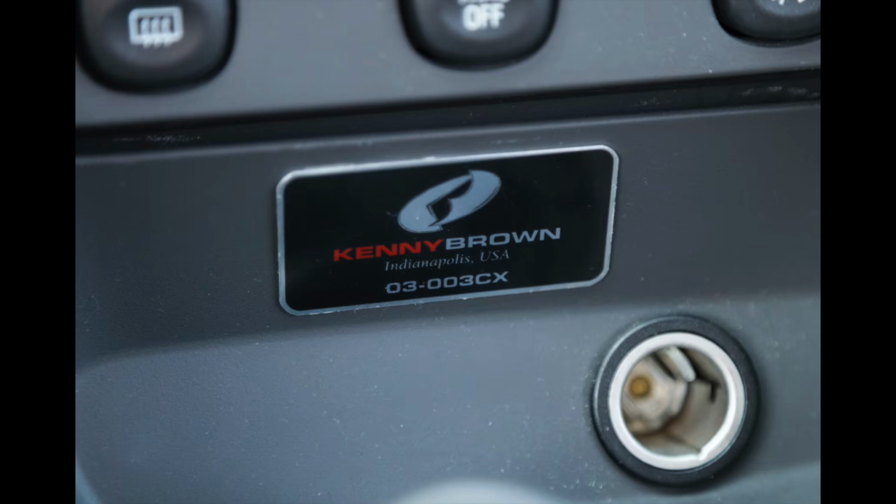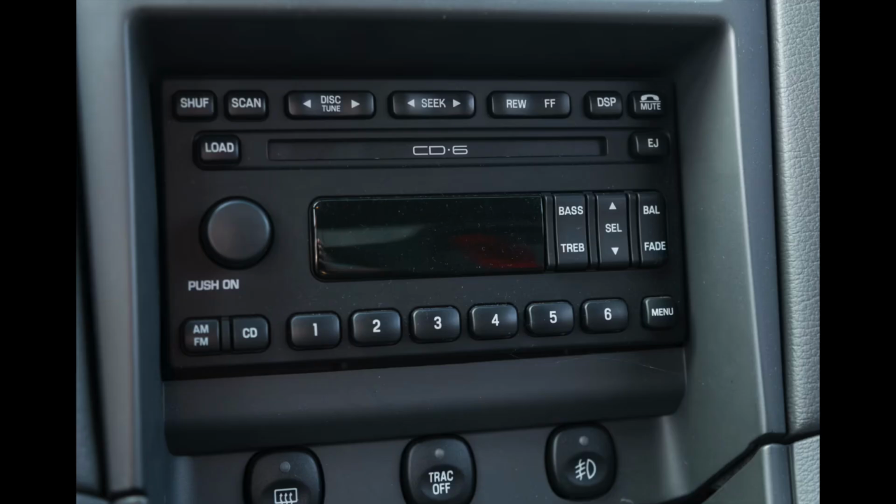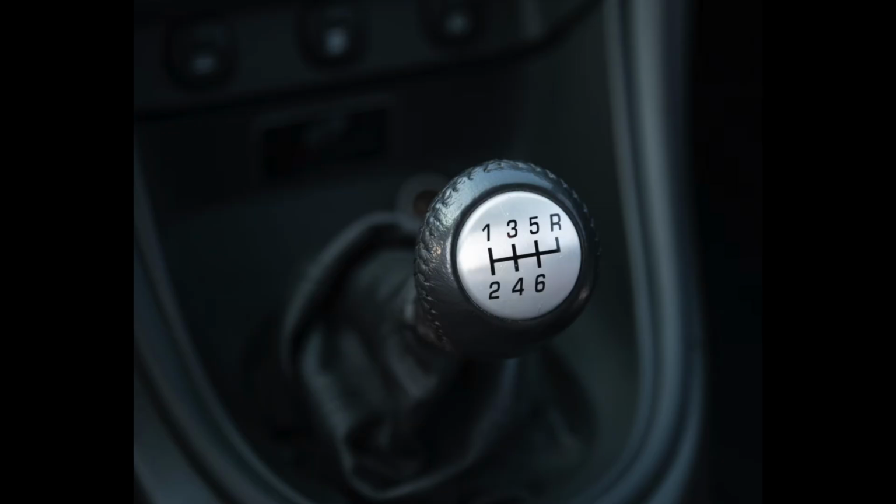So this is back to the black one that had the serial number on it. But basically, a nice little plaque there by the shifter bezel just to show what it is. There's no cigarette lighter or 12-volt plug like I talked about on the Mach 1 recently. HVAC controls changed. Nice to see the factory radio in there. And with 17,000 miles, it shouldn't have too many issues.